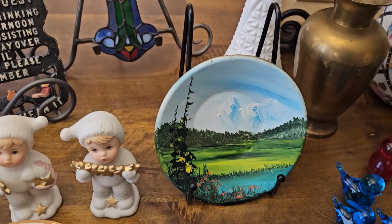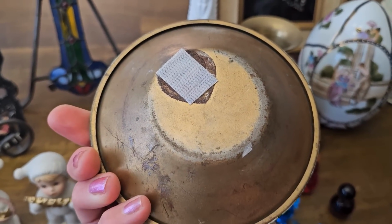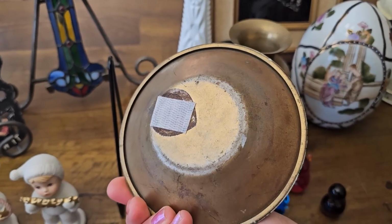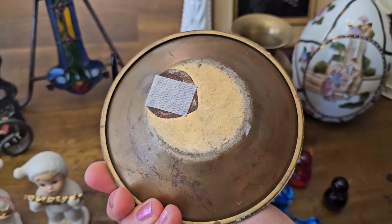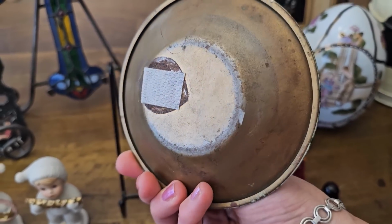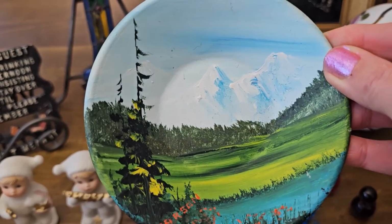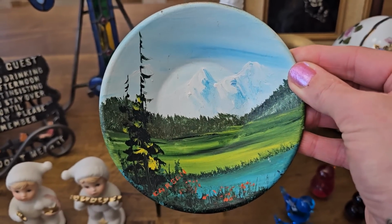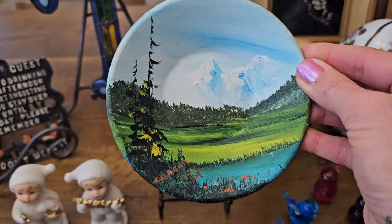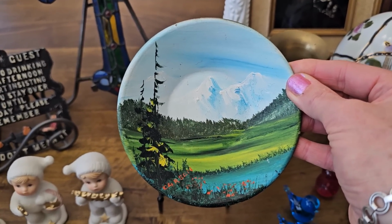Now I thought that this was just a little copper saucer, but my husband suggested to me that it looks like an Alaskan gold panning saucer, and I think he might be right. It's a little teeny tiny one, possibly for kids or for really close and intense panning. It appears to be Alaska. It says Carson on there. Beautiful painting job, absolutely lovely. The mountains and beautiful meadow and a stream there with flowers. I paid $2 for it and I am asking $25.